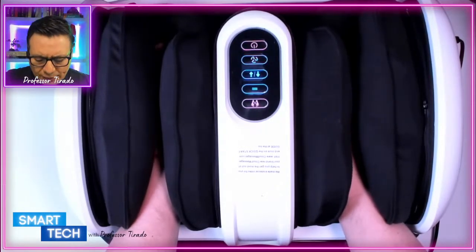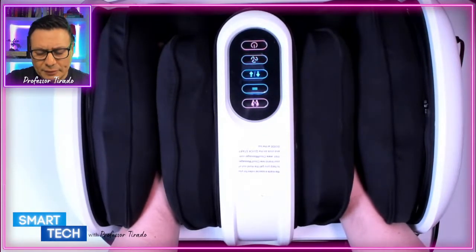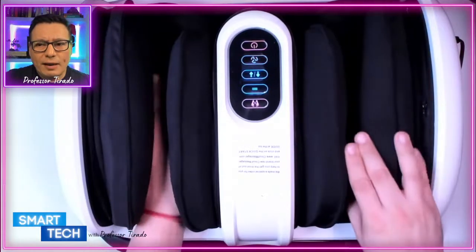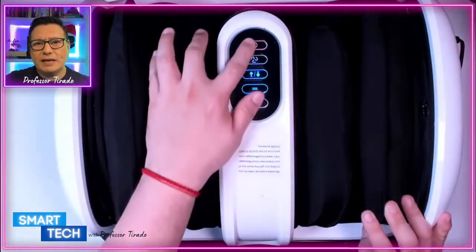Again, it's available right now for $309.99, and it's 50% off. If you open up the product from the product page, or you click on the product, you'll see the 50% off coupon. So you can pick this up for $154.99. And again, as I was mentioning before, you have a lot of versatility when it comes to not just massaging your feet, but also your calves.